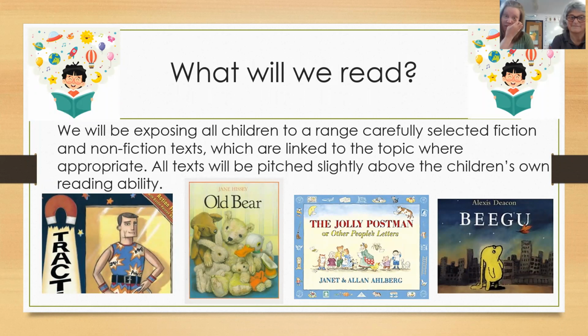So some of the books that we will be looking at in Year 1 during our English lessons are from the group that are called the Power of Reading books. So examples are Traction Man, we'll be going into Old Bear, The Jolly Postman going up to Christmas, and then next term we'll be looking at Bigu. So these are carefully selected fiction books. We'll also be looking at non-fiction books as well, and where possible, where appropriate, we will link them to our topic. The texts are pitched slightly above the children's own reading ability so that we are exposing them to higher levelled reading.